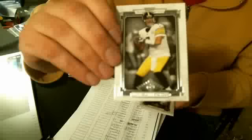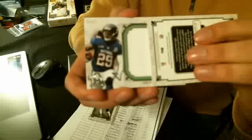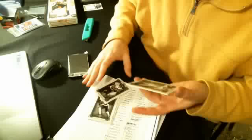All right, next pack. Got a Ben Roethlisberger and a Ray Rice base cards. Got a Brandon Marshall base card. And got a Pro Bowl jersey here. That's Earl Thomas, popular player. I sell these cards pretty well, actually. 24 of 75 for the Seattle Seahawks. All white patch. Earl Thomas, safety. The parallel on that, I think, was Tannehill. Yep, it was a copper Tannehill.